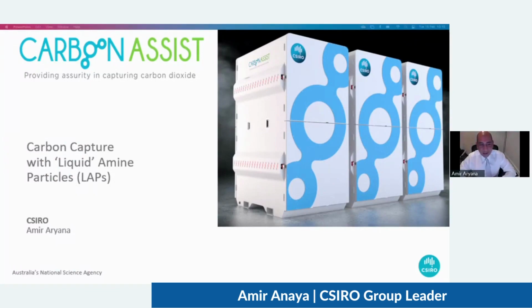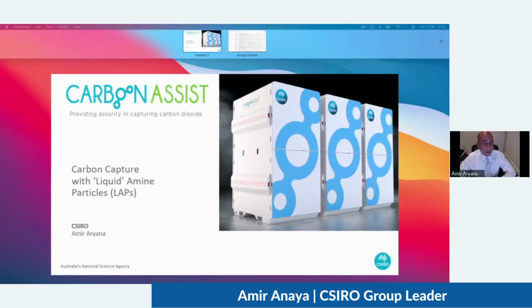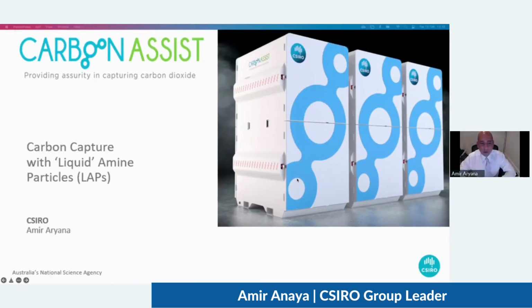CSIRO stands for the Commonwealth Scientific and Industrial Research Organization here in Australia. We comprise 5,500 people with an annual budget of $1.2 billion a year. We've worked on a technology that allows us to capture CO2 really readily and cheaply. And this is based on a 2-part mixture, which we refer to as liquid amine particles. Next slide, please.